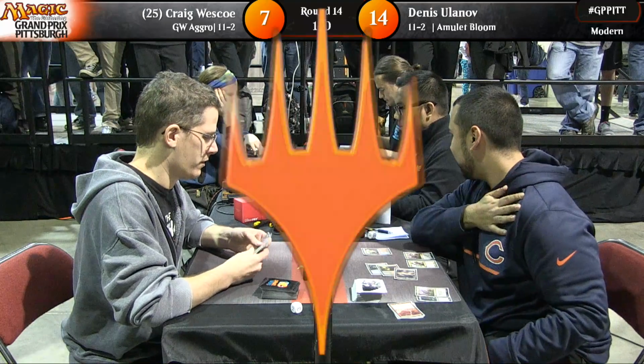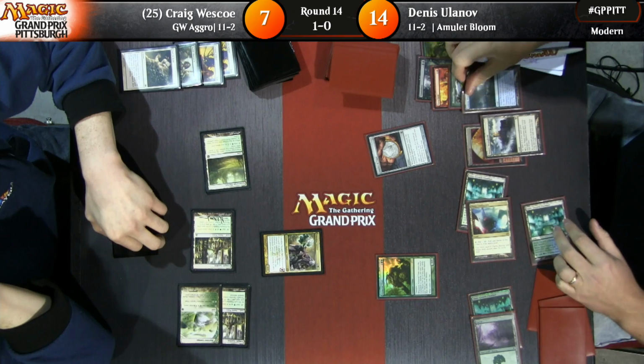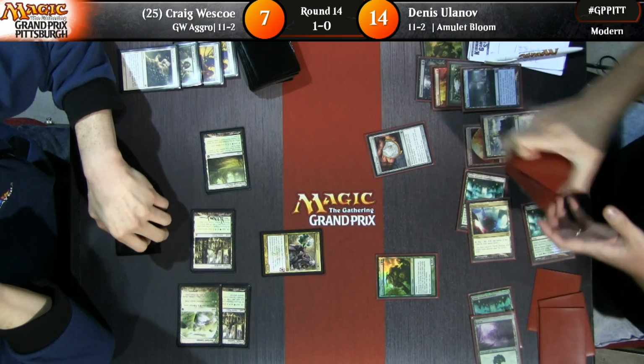Yeah. I mean, great hand for Berrios. Yeah. Yeah, he had 3 removal spells and a Tassiger. Andrew was like, no problem.